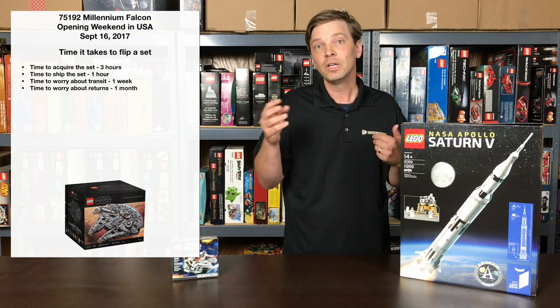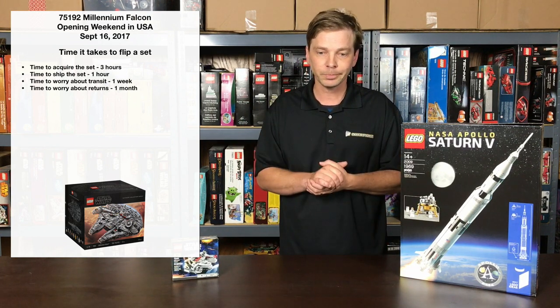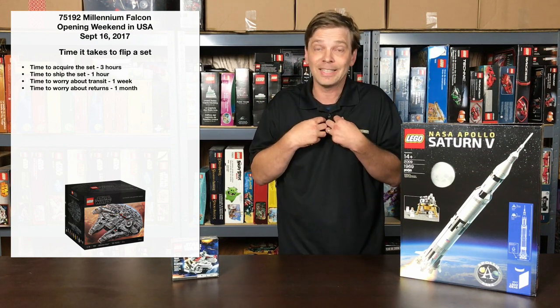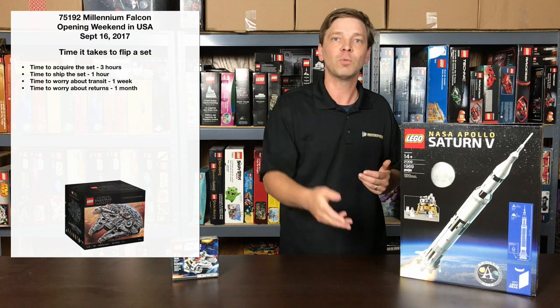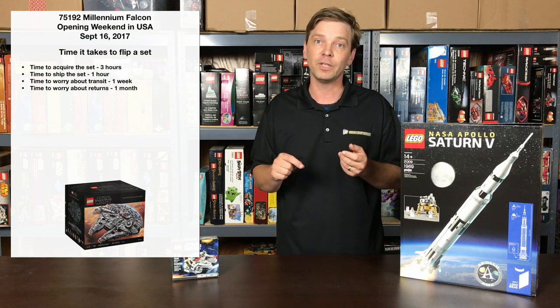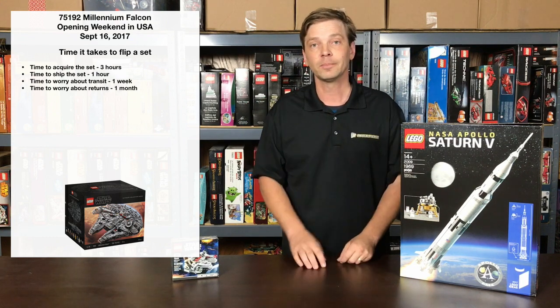At least an hour to package it, to print out your label, do all that sort of stuff. Then you have the transit time. So you worry, at least I worry, that I get so stressed out by this whole thing. So you have a transit time of a week, hoping it gets there, hoping someone doesn't lose it, hoping there's a signature, because of course you're doing signature confirmation for this thing, and everything goes smoothly. So that's a week of waiting till it's delivered.